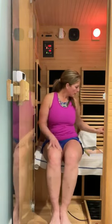You've got to have water in the sauna. I don't have a cup holder. You get one. So it's quite nice. Now, that's one little trick.